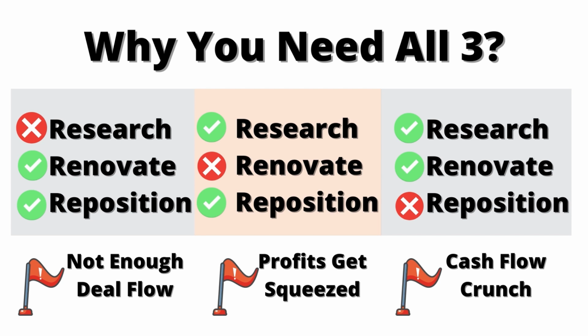Now, let's say you can research and reposition, but you don't know how to renovate. Well, your profits are going to get squeezed in the middle because you're going to blow your budget, you're going to get burned by contractors, and you're still going to fail. And even if you know how to find good properties and renovate them, if you haven't mastered repositioning these properties for the long term, increasing the cash flow metrics of every deal so that you maximize the value, you will run into that cash flow crunch where expenses start eating away at your cash flow long term. And these are all red flags that lead to failure.